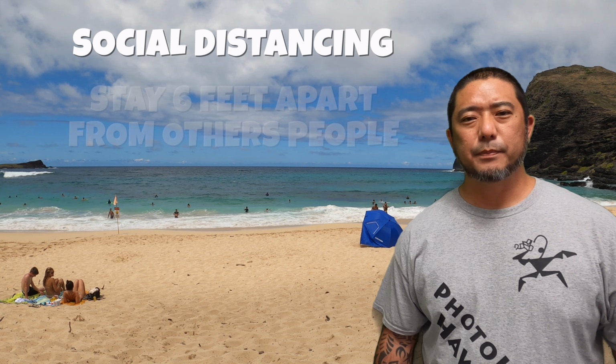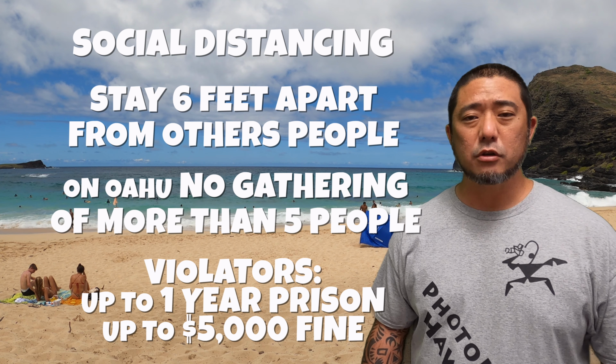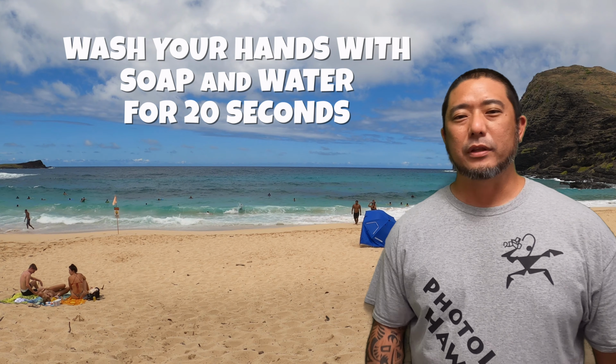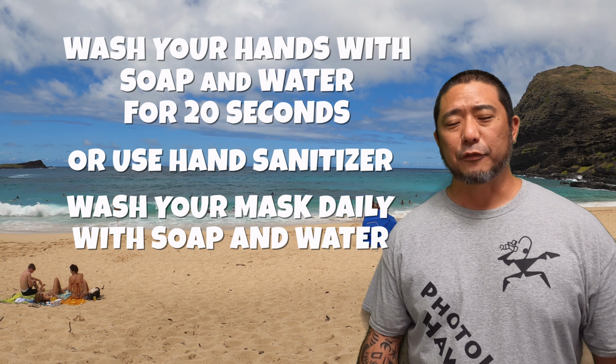Everyone also must keep 6 feet distance from other people, not of the same household, and no groups or gatherings larger than 5. Wash your hands for 20 seconds with soap and water, and when soap and water is not available, use hand sanitizer. Also, don't forget to wash your mask at least daily, if not after each use.